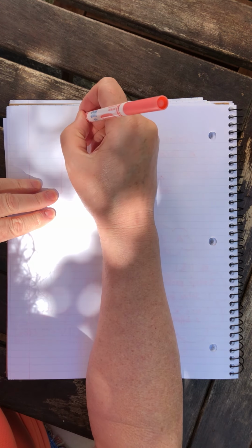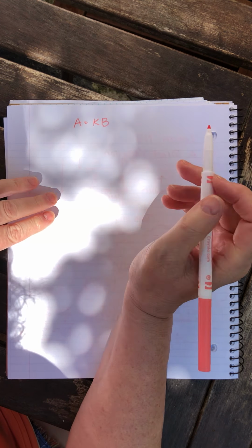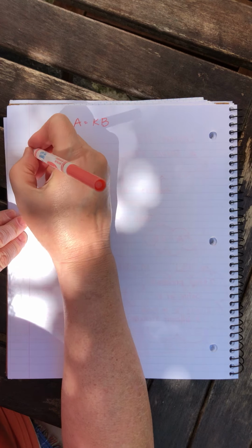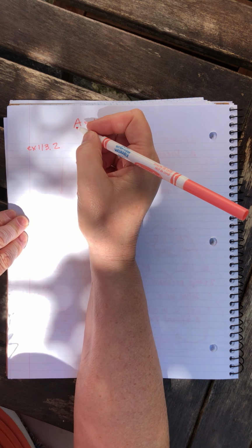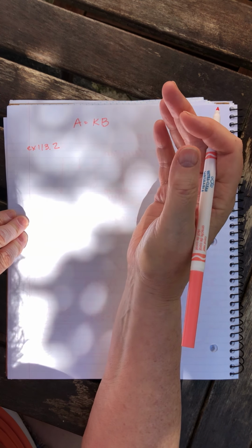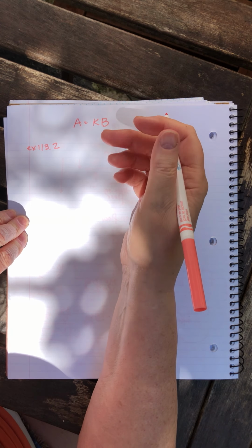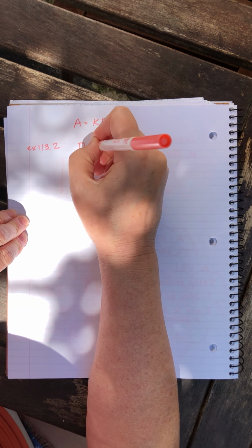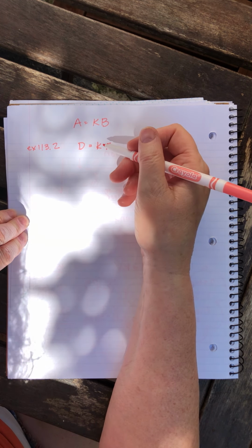Okay, I'm going to write this again. A equals K times B. A and B fit the scenario. K always represents the constant. Example 113.2. The distance traversed by a car traveling at a constant speed, okay, that's just to make life easy for us, is directly proportional to the time spent traveling. Distance equals a constant times the time. Okay, that makes sense. The constant would be the speed, right?